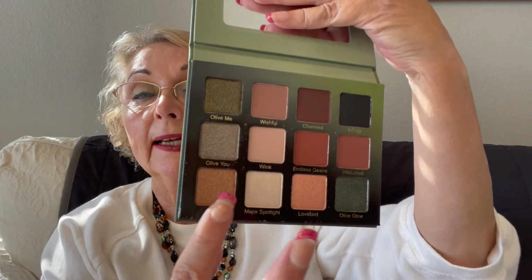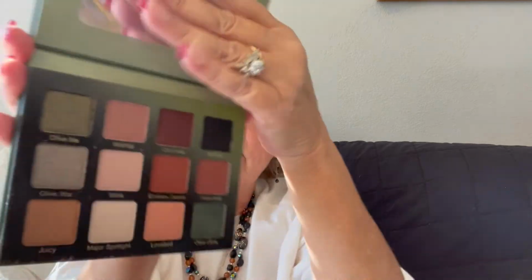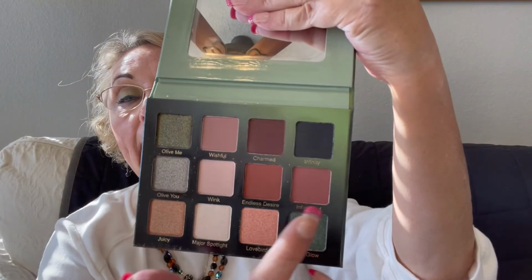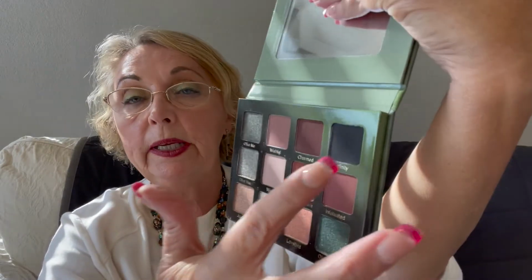There's some metallics down this side, and it looks like across there are metallics. And then down there are metallics, and across there are metallics, and then the others are mattes that match. Really pretty mattes that are in the peachy browns and dark green, and some lighter shades. I'd get a lot of use out of this. I will use this. I like this a lot. Let me swipe a few. Hold on, I gotta wipe off my hand here.